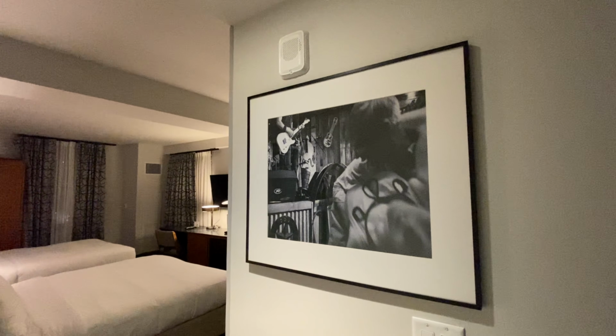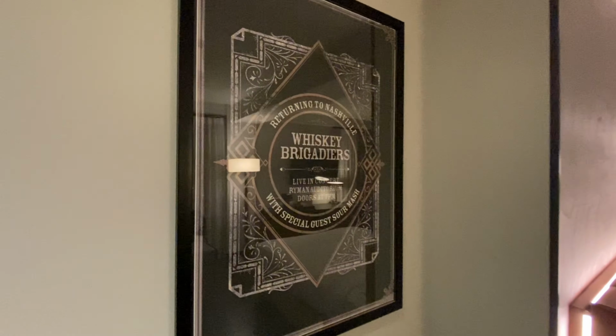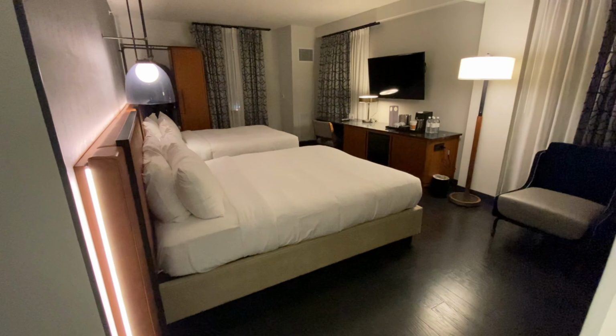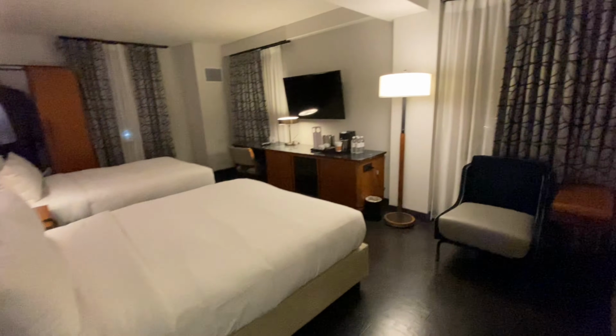Here we have some cool artwork, Nashville country music themed, of course. And as I said, this is a 2-queen bedroom, which is a bit larger than a king room.